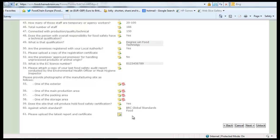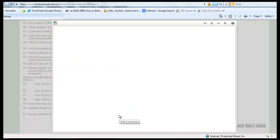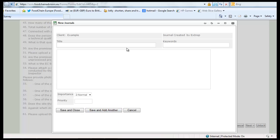Let me now explain what the post-it note symbols are for. The inspector has noticed that the supplier has failed to upload photos of their site and a copy of a valid BRC certificate. When they click on the symbol, a text box appears giving the facility to type the nature of the query, also giving it a priority. Upon saving, a new red post-it symbol will appear next to the question, indicating that action is needed on this area.